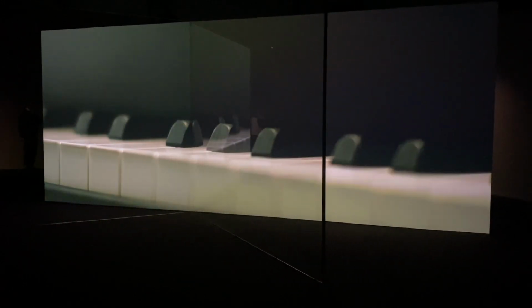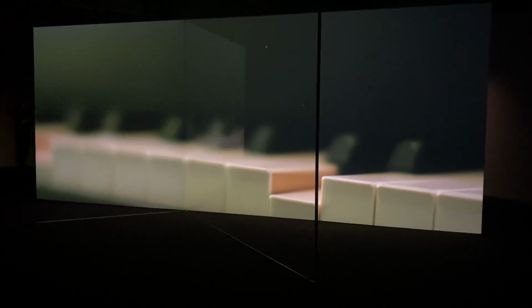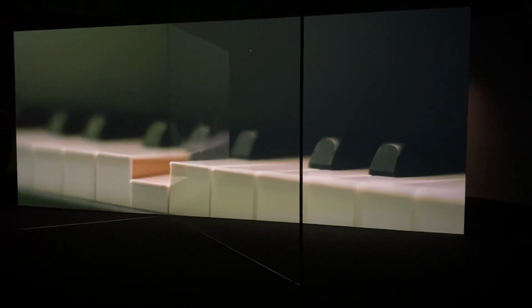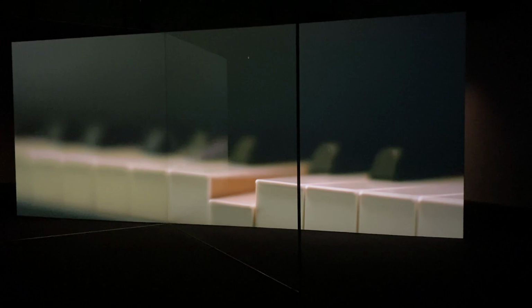I must admit I never really understand the meaning behind different artworks, but this one intrigued me with the piano playing without somebody actually playing it. It also sounded very pretty and I can confirm that the notes being played on the screen match up with the ones that you can hear.